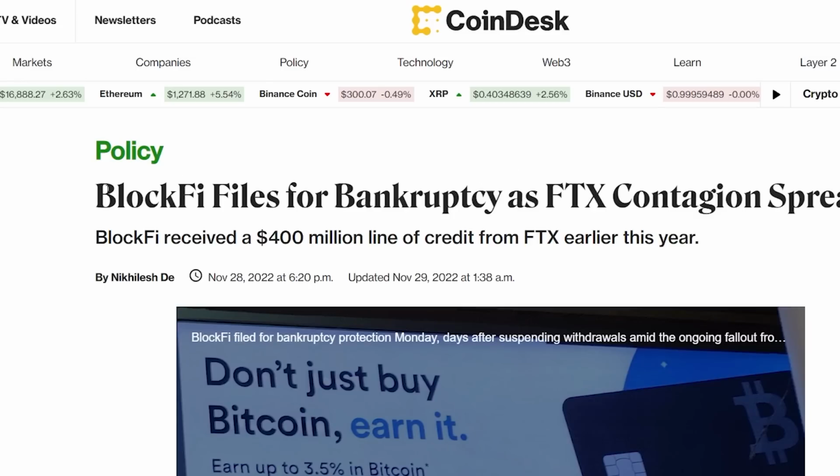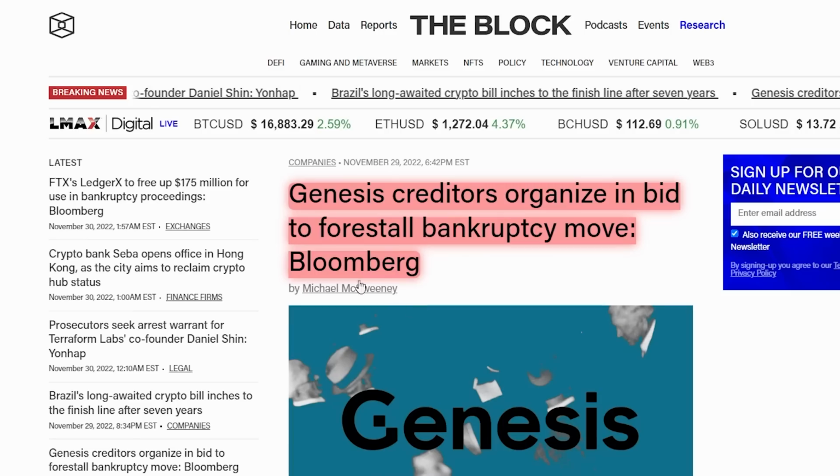Now moving on, as we know, BlockFi has filed for bankruptcy. So if you held your money on BlockFi, that is probably gone. This is why I've been trying to warn you about BlockFi. And if you're using Nexo, or any other lending platform, withdraw your money as soon as possible. Genesis are doing everything they can to try to not file for bankruptcy. We will see how that goes.